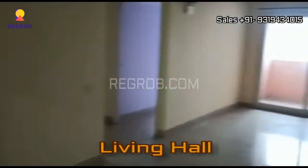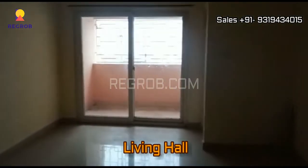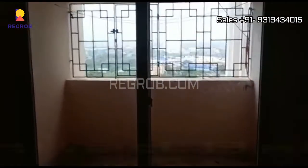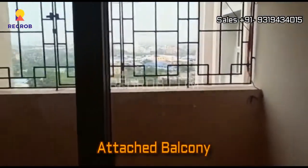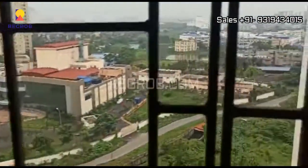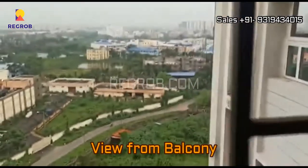So this is the living hall of this flat. And here is an attached balcony. So it's a small balcony. And from here you can take the outside view.